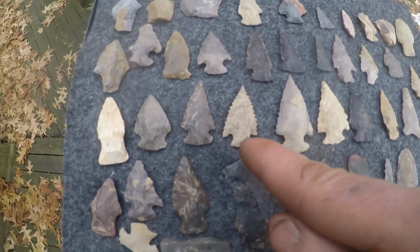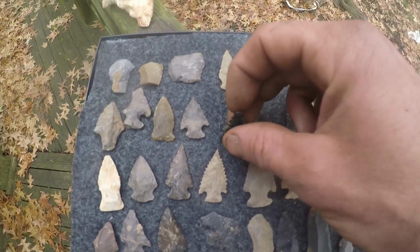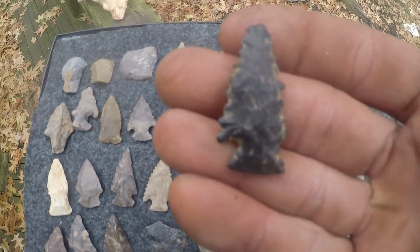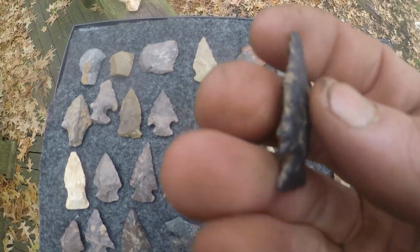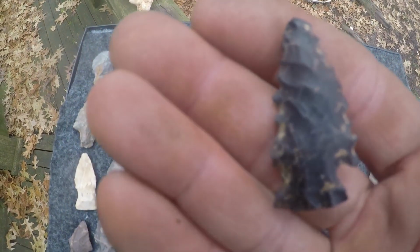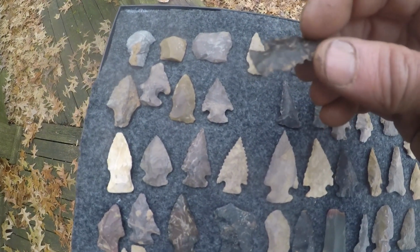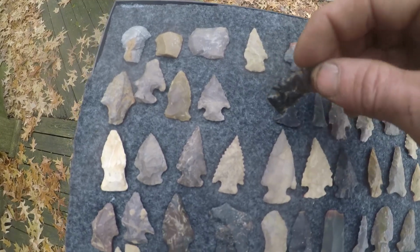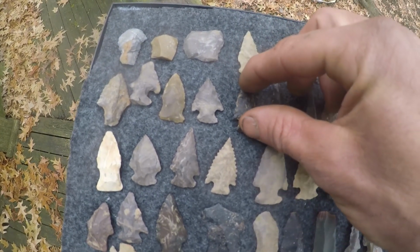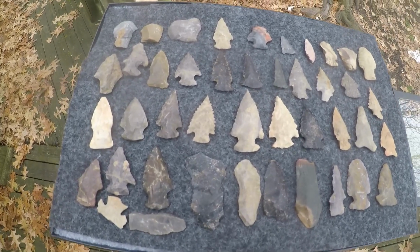Look how nice this one is. You don't find points like that too often. But here's the one from today. The chipping's real nice on it. Look at it. It's black canola chert. Look at that chipping. It's not completely perfect. That barb's 100% sharpened off, but the point has a tiny tip ding, but it's still just awesome for this frame. It's a victory again today.